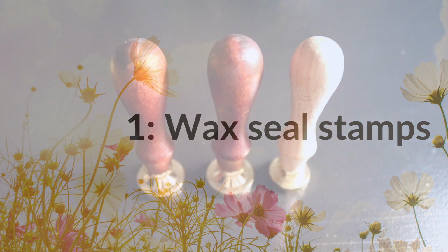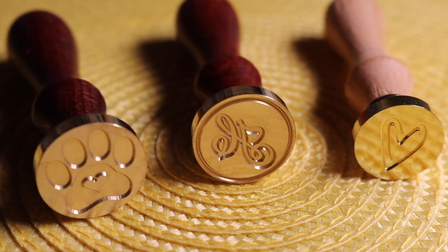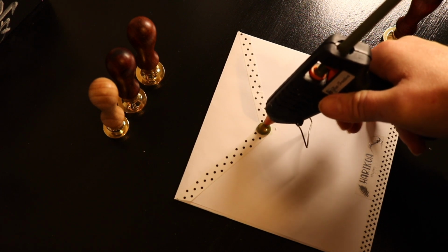First, wax seal stamps. I love letter writing and came across the heart wax seal stamp and some wax sticks in a craft store and was so excited. I ordered the paw print in letter H as well, and I love being able to seal an envelope with a personalised wax seal.